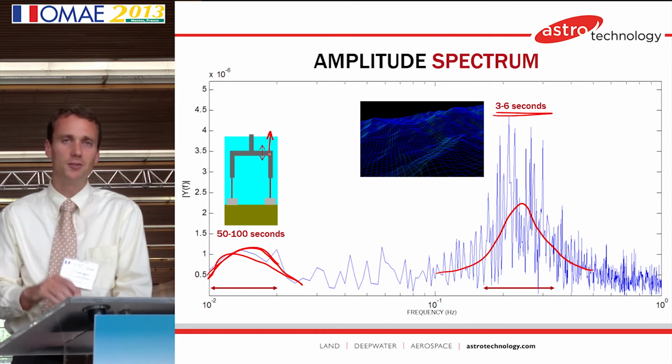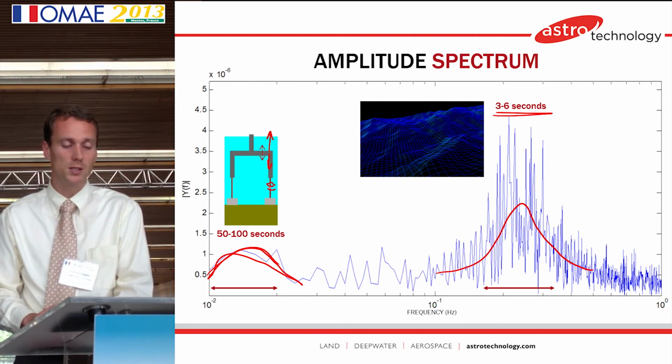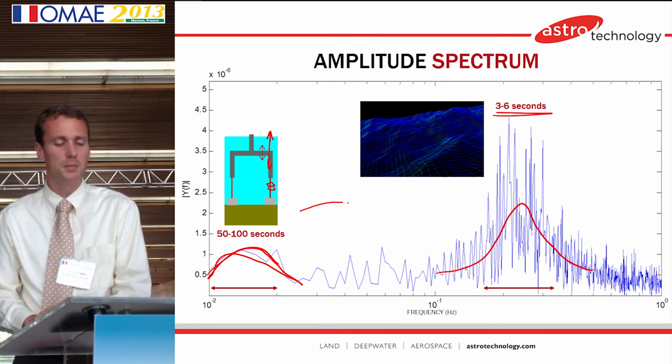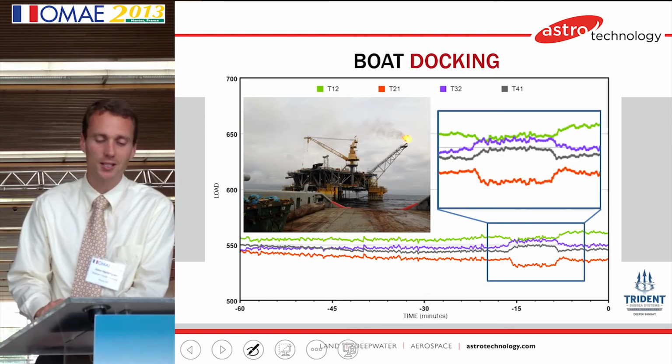We also saw something right around 50 to 100 seconds as well. And I've asked many of you what that could be. I've had a couple of different theories on that. The natural frequency, the resonant frequency of the platform itself. MODEC actually confirmed that was probably it. I also heard from the hydrodynamics folks that it might be long waves in the ocean. And somebody else told me, it's just artificial, you should have filtered your data. So anyway, let me go on to the next one.